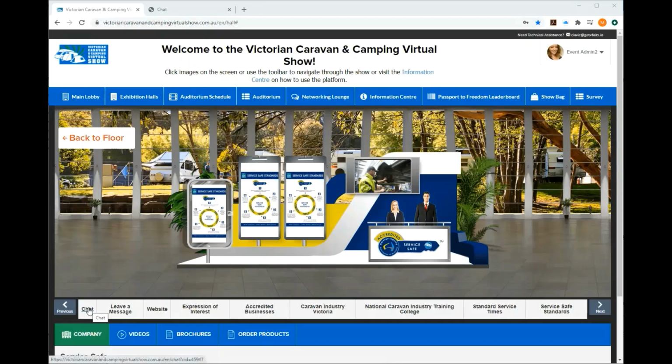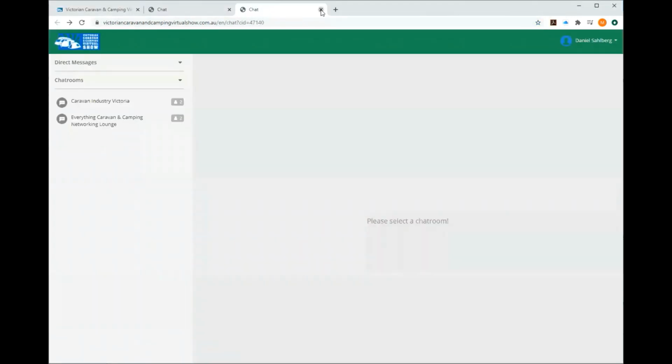What we're going to talk about and show you, as you can see on my screen, is that I'm logged into the Service Safe booth. If you're an attendee, on any booth that you go on, you can click the chat button and up will pop a chat window. If you're a booth sales rep, you go onto the booth that you're a sales rep on, then click the chat function and up will pop a window.